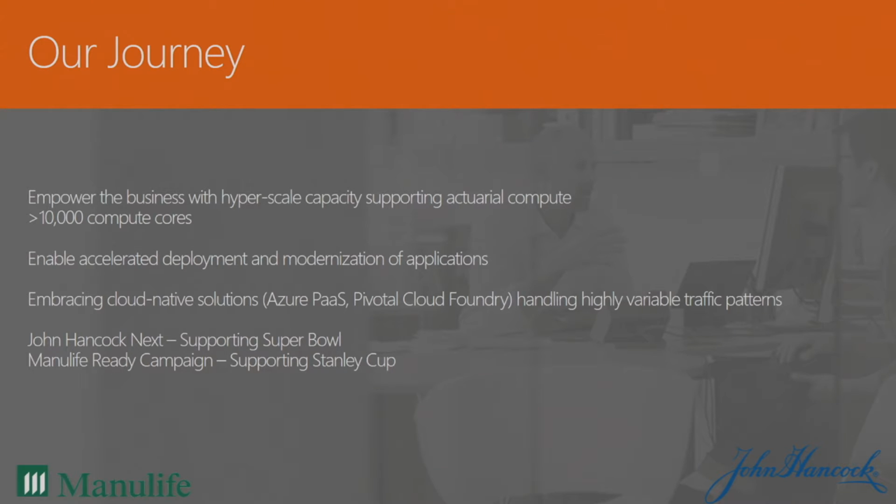Some of our past ones that we've done on Azure PaaS is our John Hancock Next platform, which was supporting Super Bowl ads. And we saw, I think it was 400,000 hits within 5 minutes of an advertisement being hit. And it handled it and globally load balanced it completely natively.